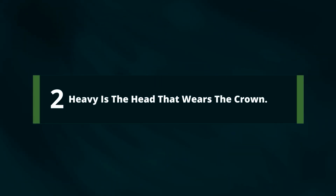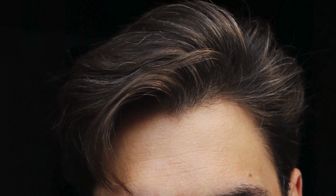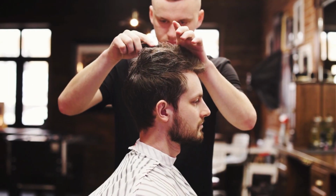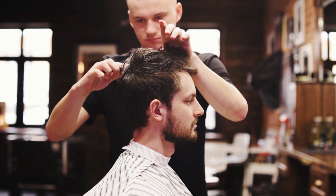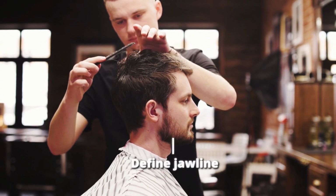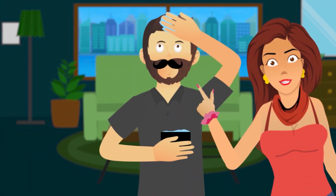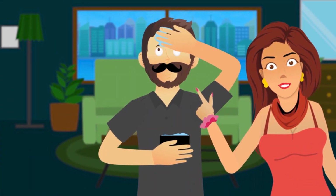Number 2, heavy is the head that wears the crown. Some women push past the attractive face and move straight on to the hair. To be an attractive man, you should have the perfect haircut that matches your face shape and features. Talk to your trusted barber for the ideal hairstyle that will highlight your assets, such as a defined jawline, long sideburns, or even a chiseled chin. Trust me when I say that your hair makes all the difference.